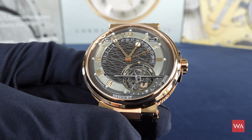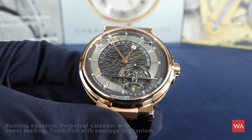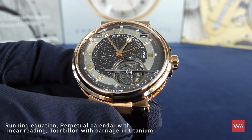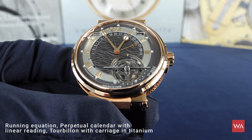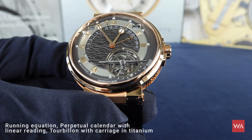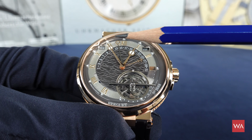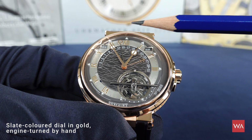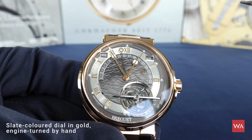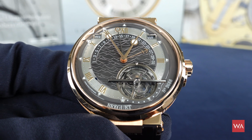So what you have with the reference 5887 of Breguet is a perpetual calendar, a tourbillon, and a so-called running equation, allowing the simultaneous indication of the civil time and the true solar time by means of two separate minute hands that you can see clearly here. This is one minute hand, and this is the other minute hand, and this is the hour hand. So let me quickly run you through what you see on the dial of this technical marvel.